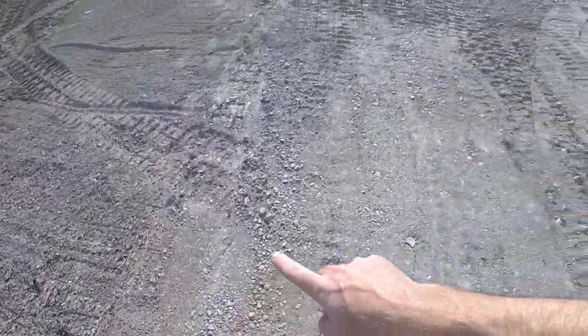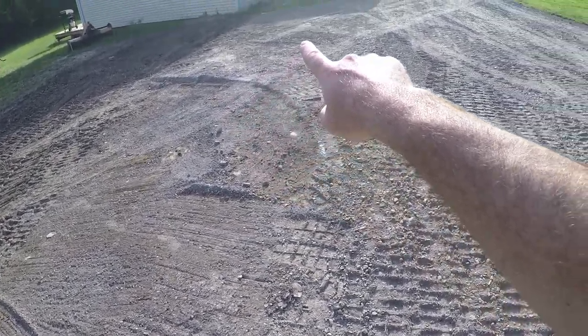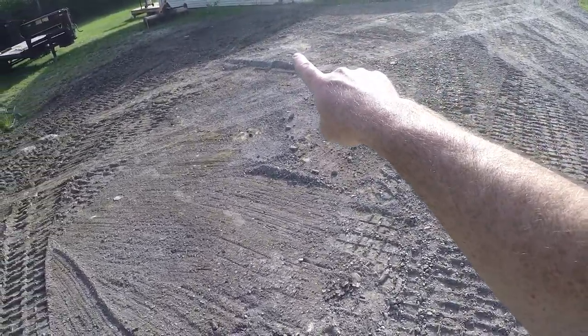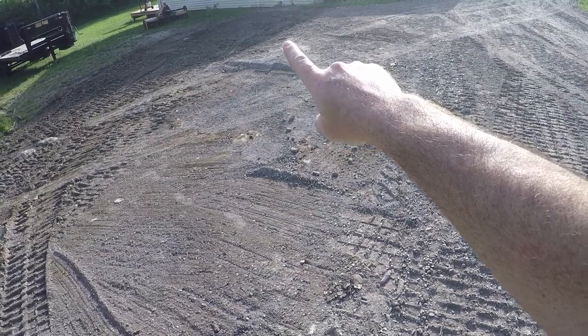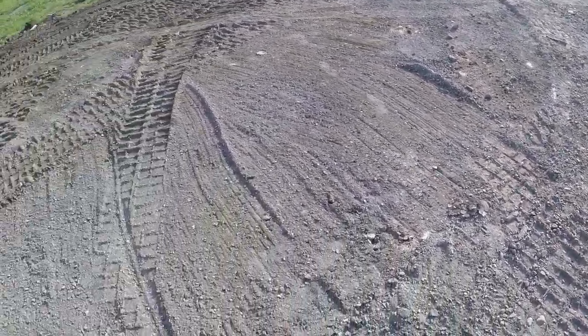Driveway's gonna follow here. Curve around there, straight up. So we're losing that 6 to 8 feet up there as well. This will be a little turnaround and drive away.